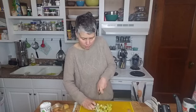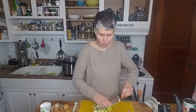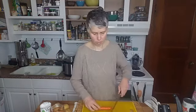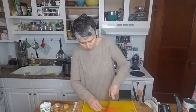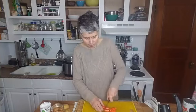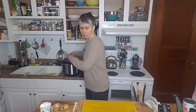This soup is not a pureed soup or a bisque, so you just want to chop everything into bite-sized pieces. That looks good. And carrots. I'm going to be putting everything in the Instant Pot, and cooking it for probably 3 minutes. It doesn't take long. You could cook it longer, but it's really just heating everything through. Right now it's on the saute function, and then we're going to pressure cook it.